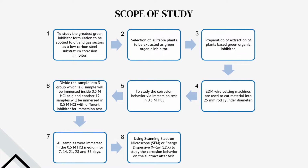After that, the samples are divided into 3 groups, of which 6 samples will be immersed in 0.5 M HCl acid, and another 12 samples will be immersed in 0.5 M HCl with different inhibitors for the immersion test. After that, all samples were immersed in 0.5 M HCl medium for 7, 14, 21, 28, and 35 days. Last but not least, SEM and EDX are used to study the corrosion behavior on the substrate after the test.